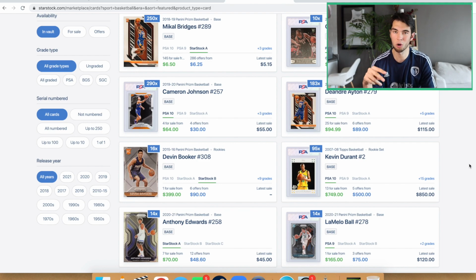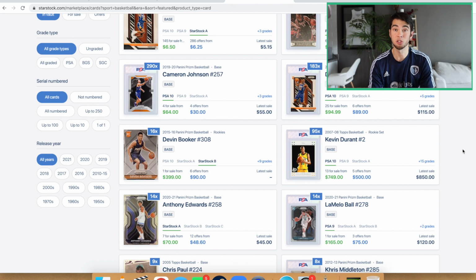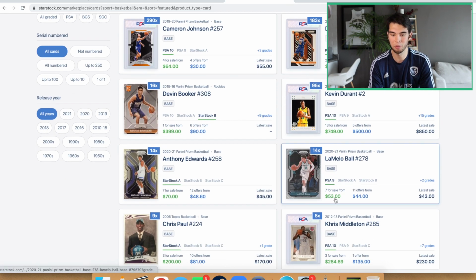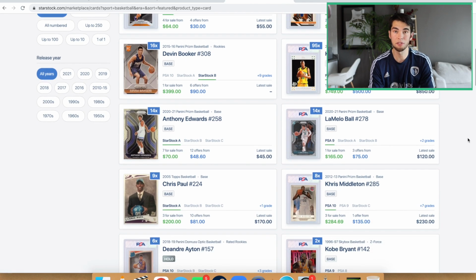They started off with more of just the Starstock A, but they've really made a push to acquire more of these graded cards, and I think they've done a great job. Even LaMelo Ball, PSA 9, 165, interesting. You know, they've got some good stuff on here.